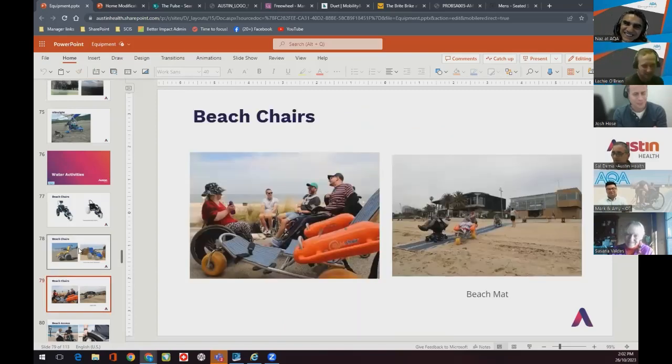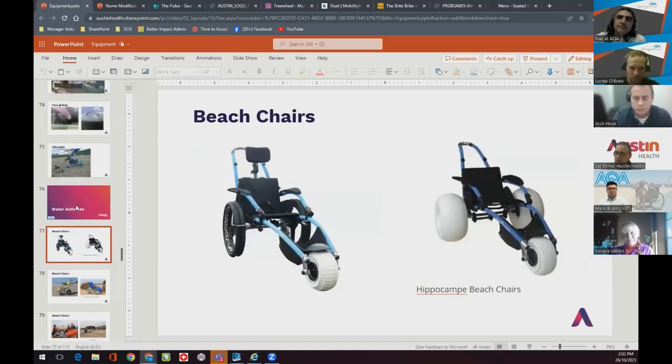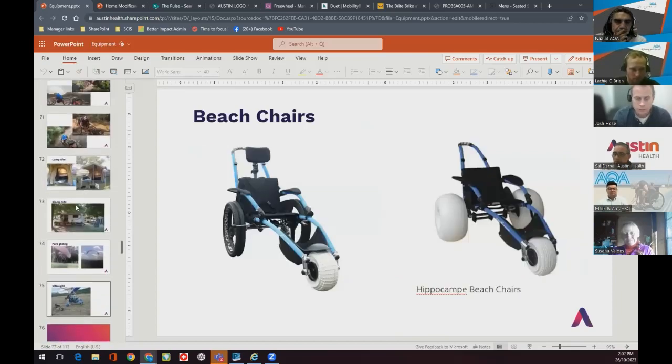As we're coming into summer, remember there are beach chairs around, and ways that people can get down to the water's edge using beach mats. Altona Beach Club, Surf Lifesaving Club and St Kilda have those beach mats. These are just a few different beach chairs that people can use.